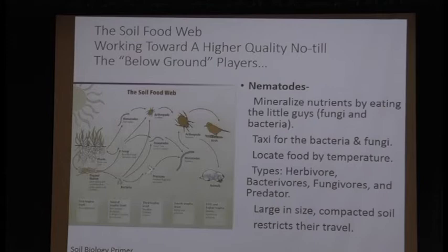Now, another big cat is the nematode. They'll do something very similar. They'll consume the bacteria, they'll consume the fungi. They come in various sizes. They're good at transporting bacteria and fungi around the soil. You know, if you were born a bacteria, you're not going to move very far in your lifetime. But if you hook a ride on a nematode, hang on, you could go 4 or 5 inches. Just think about it in your lifetime. So, all right, you get it.